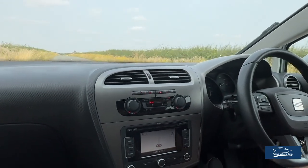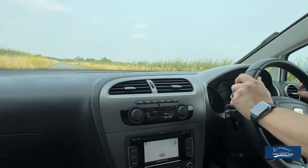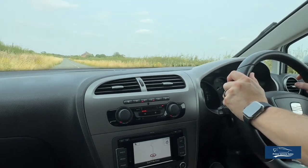Reverse all good. No warning lights on the dash. Everything's nice and clean on there. It's got a nice set of tyres on it. They're all in good condition.